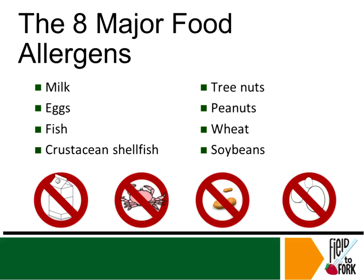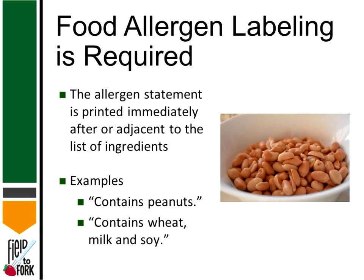So again, there are 8 major food allergens: milk, eggs, fish, crustaceans, shellfish, tree nuts, peanuts, which are actually called ground nuts, wheat and soybeans. Those are the 8 main ones to think about.